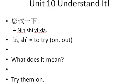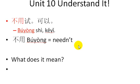Try them on or try it on. 您试一下. So the 售货员 suggests to Leo that she tries them on. All right, Leo comes back and says, 不用试,可以. All right, so 不用,用 means to use, but here, together with 不用 means not necessary or need not do something. Okay, so need not do something.